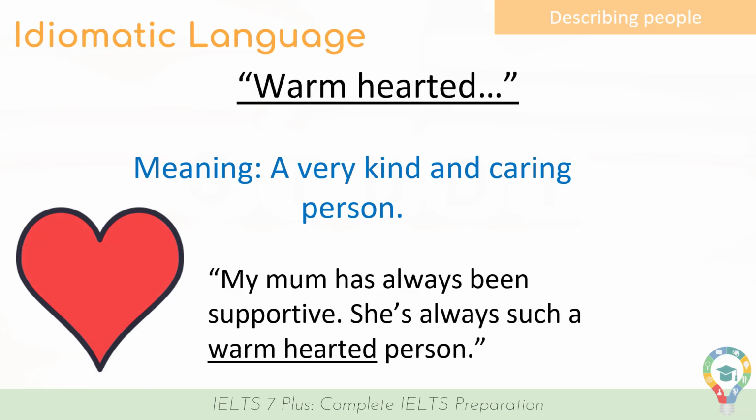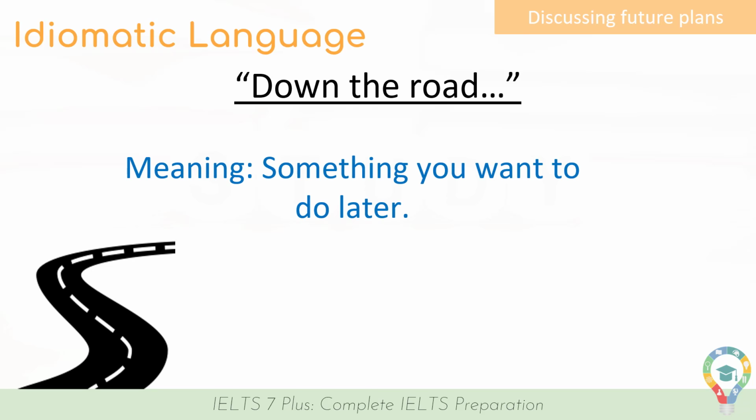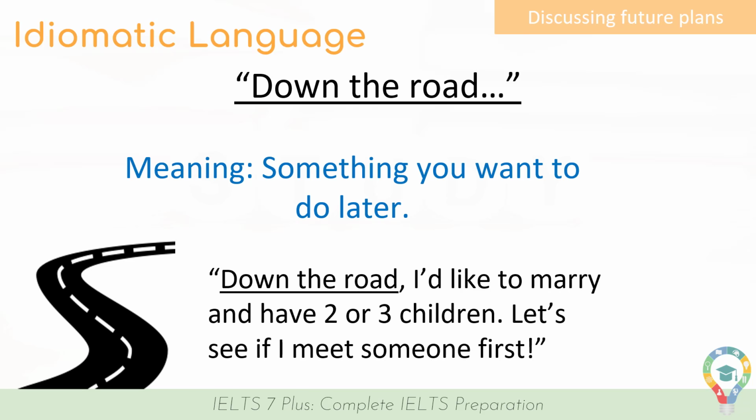Let's see example 3, which is down the road. This can be used when you want to discuss your future plans. It means something you want to do later. Here is an example. Down the road, I'd like to marry and have 2 or 3 children. Let's see if I meet someone first.